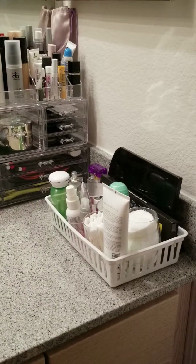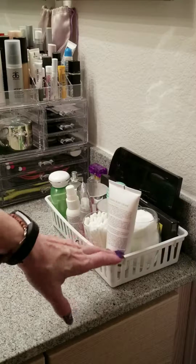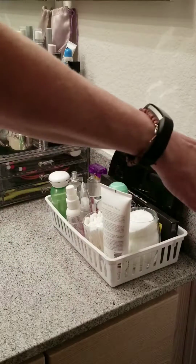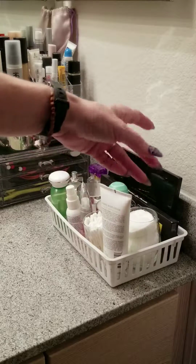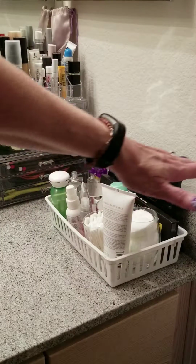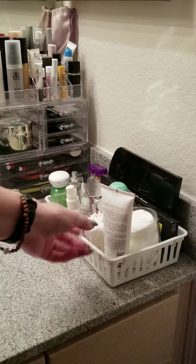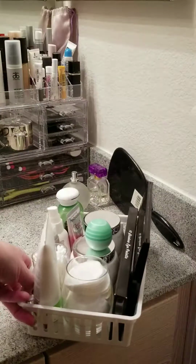Now when I first started keeping track of my makeup and taking better care of everything, I had half a dozen of these little baskets. If you're not handy, have your guy or your girl build you a shelf to go above it, so you can have, say, 2 or 3 baskets below and then some on top, and that way you have stuff organized. The reason I say that is it's really convenient to just pull this out and use this.